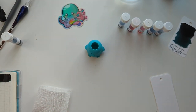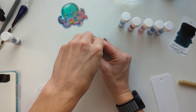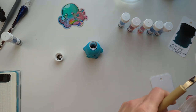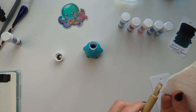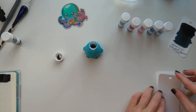Okay. Next up is Cuttlefish Brown, which is described thusly. This color-shifting sepia is inspired by the clouds of ink that cuttlefish deploy to evade predators. For a long time, I thought it was cuttlefish, which is way cuter. Right?